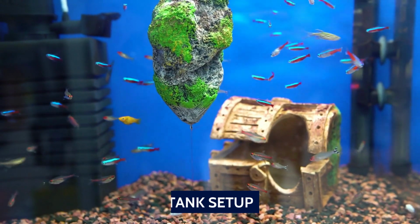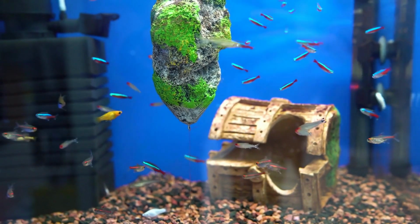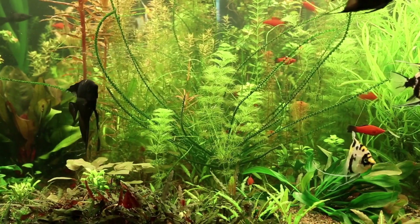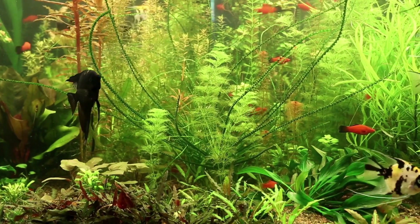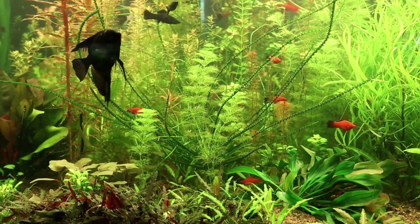Tank setup. These fish come from places with dense vegetation, so the recommended tank setup is a heavily planted aquarium. However, if you're not willing to go down that route, then you can still keep them in a tank with plenty of artificial decor that will provide the fish with plenty of hiding space.